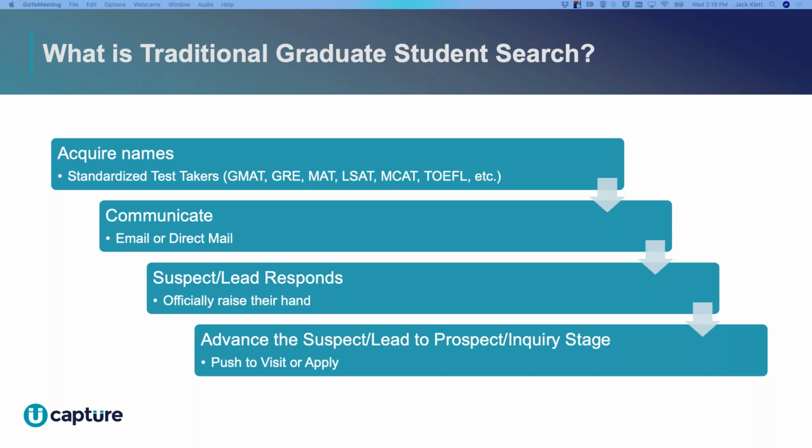So now, when you fast forward to today and you purchase a list of GRE test takers, for example, you're getting a list of people who have taken the GRE because the program that they will be applying to or have already applied to requires the GRE. So unlike the majority of undergrads that you're working with, where the SAT and the ACT is, in the overwhelming majority of cases, still required, these graduate test takers already know where they plan to go.